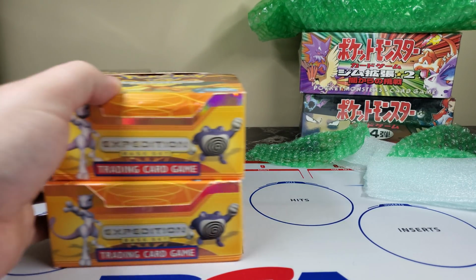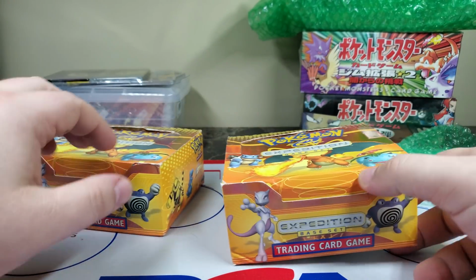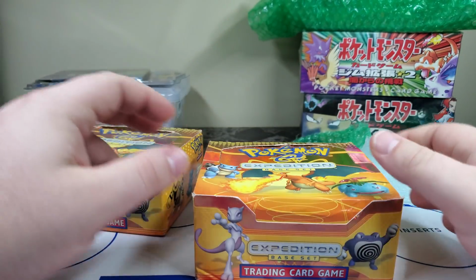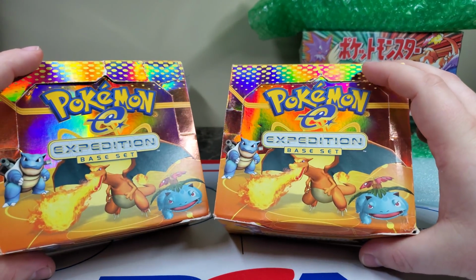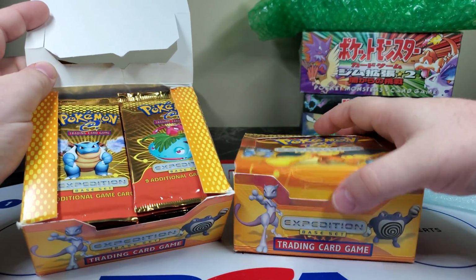So we got 2 more expedition boxes. I'm trying to keep these together because the big difference here is these are weighed. So all the packs inside of these are weighed. I can also tell the difference because these boxes are in pretty bad shape and the other box is not. And so these are completely full of expedition packs. I think there's 72 in here.